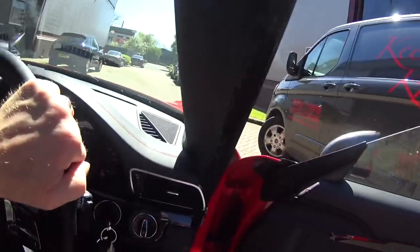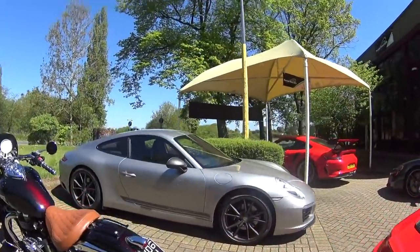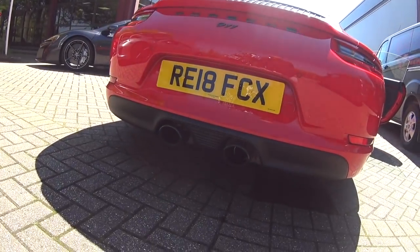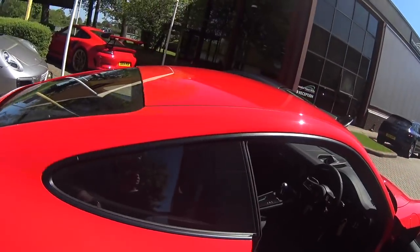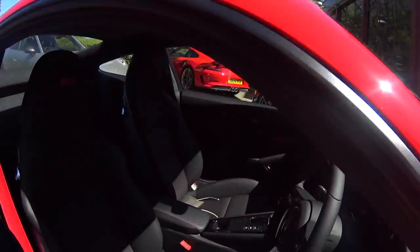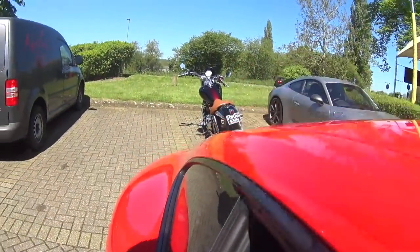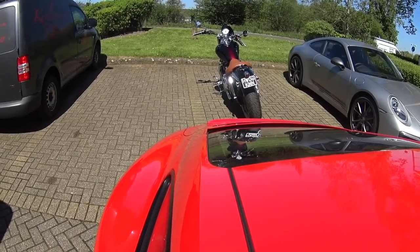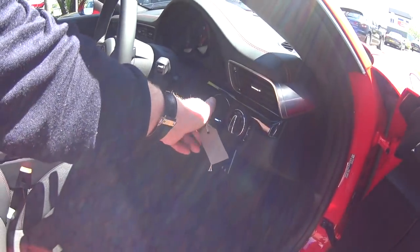It makes a lovely noise, doesn't it? Just the other thing I like about the 911s, they're easy to get in and out of. So I just blipped the throttle. Hang on a second. It just makes a lovely noise. It does. Just whack that off.